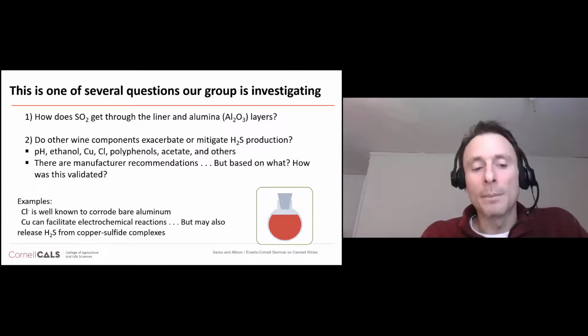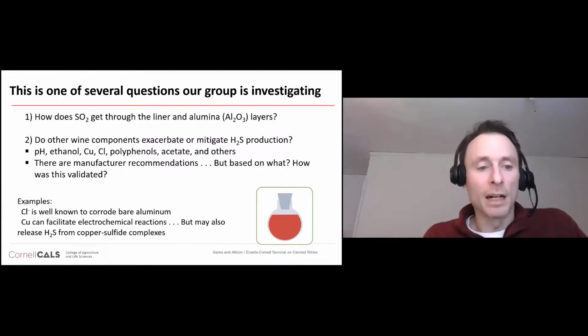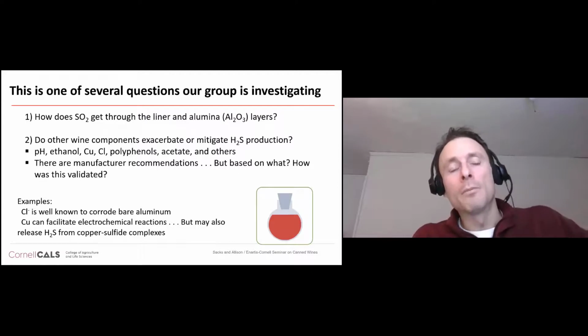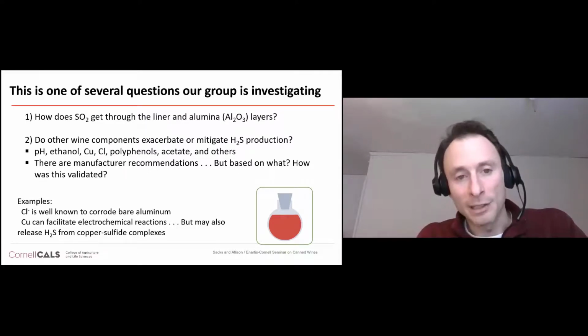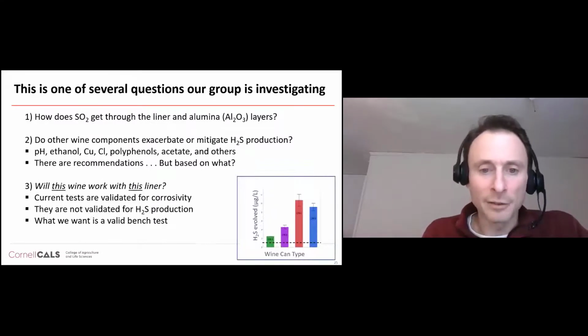So this is something we're interested in doing: establishing what are appropriate limits for defining risk. Some of these make some sense. Chloride is known to corrode bare aluminum. Copper can facilitate electrochemical reactions. But what about in a real canned wine where there's other compounds present that can, say, decrease the activity of these species? Are they still relevant? So that's something else we want to work on.